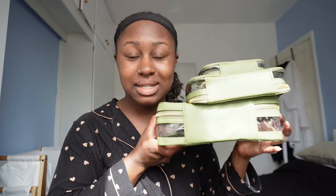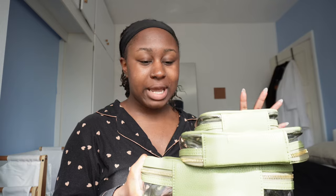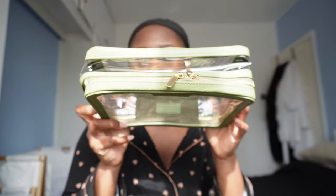So whilst I have the time, the kids are downstairs, let me show you what I got. First thing I got was this set of three, what would you call these, beauty bags, travel cases. This would have come in handy when I went to my YouTube retreat. They are clear green travel cases. It comes in a large, a medium, and then a small one, which I love.